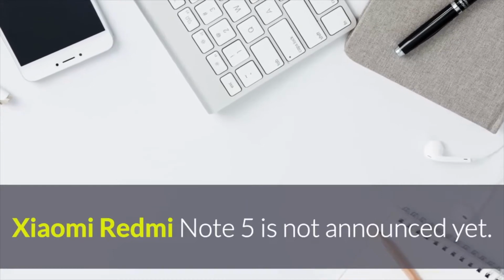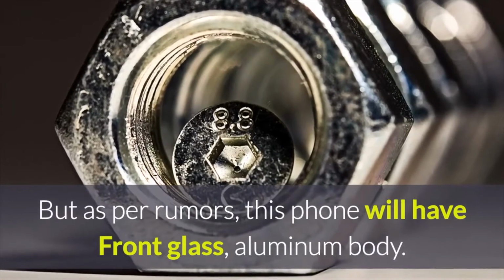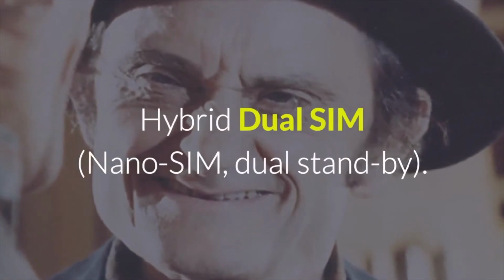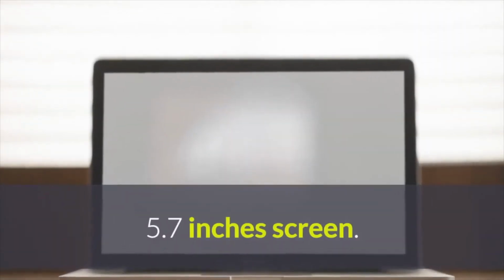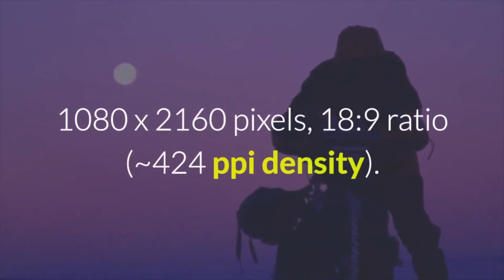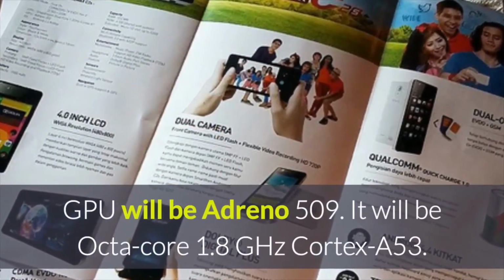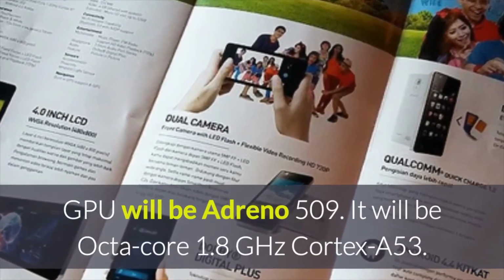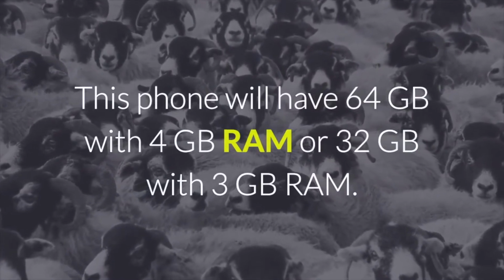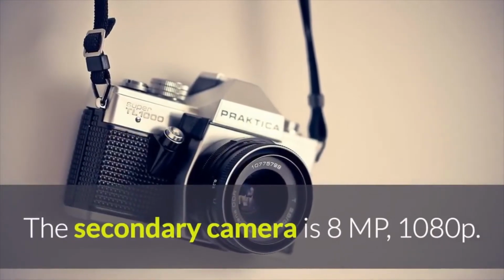Xiaomi Redmi Note 5 is not announced yet. But as per rumors, this phone will have front glass, aluminium body, hybrid dual SIM, Nano-SIM, dual standby, 5.7 inch screen, 1080 by 2160 pixels, 18:9 ratio, 424 ppi density, Android 7.1.2 Nougat. The GPU will be Adreno 509. It will be Octa-core 1.8 GHz Cortex-A53.